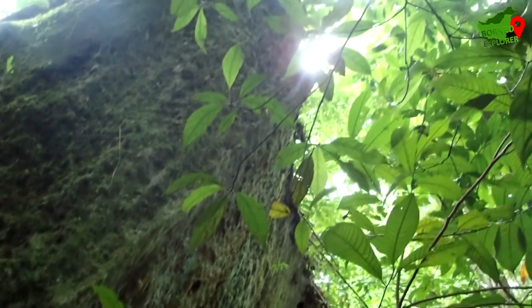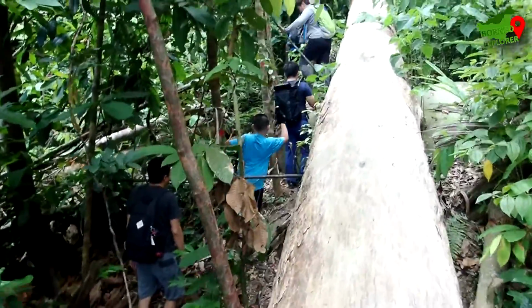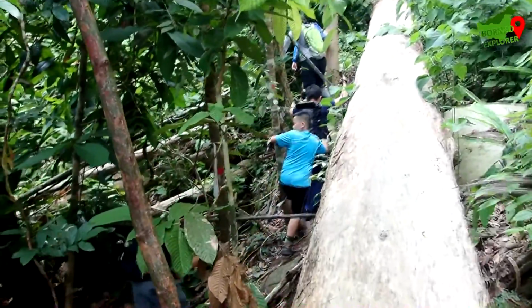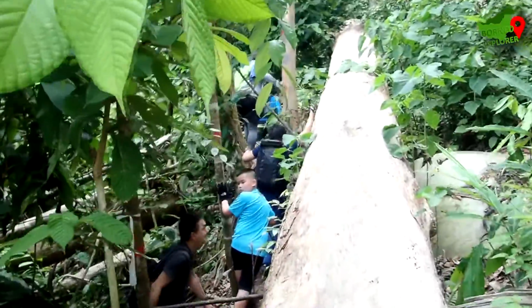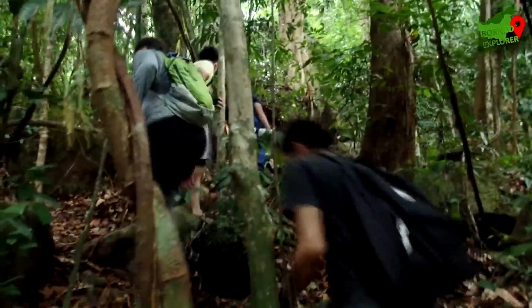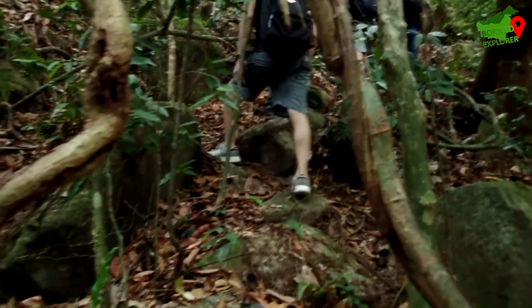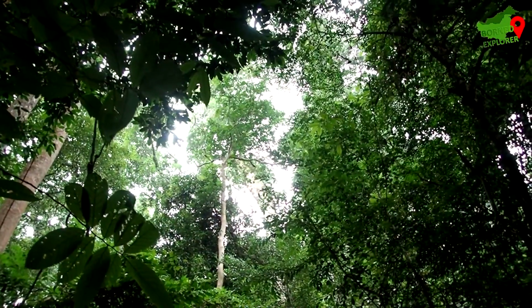I passed by some medium-sized rock path, also big rocks and fallen trees. Keep on your right while on the fallen tree. On this trail, there will be no fresh water, so you have to remember to bring enough drinking water for you to ascend and descend.